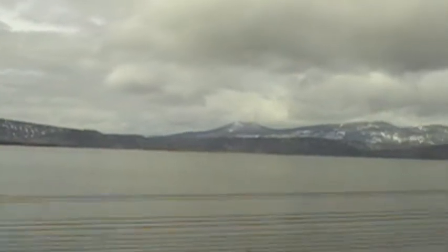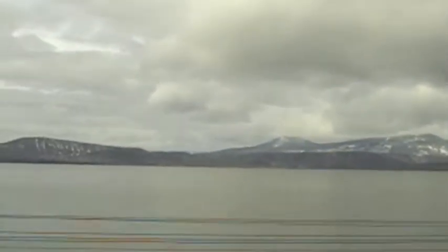Klamath Falls is on the Pacific migration route, so we have a lot of birds going through here. The entire perimeter of Klamath Lake is wildlife refuge. We call this the Klamath Basin. And any way you want to leave town, you have to go over a mountain. So come winter, we're so glad to have Amtrak.